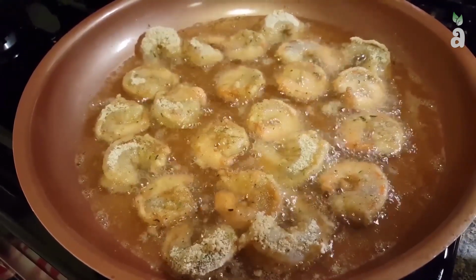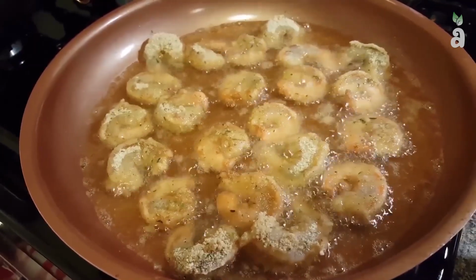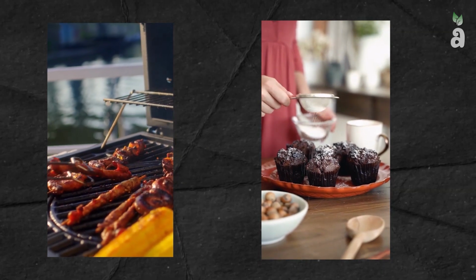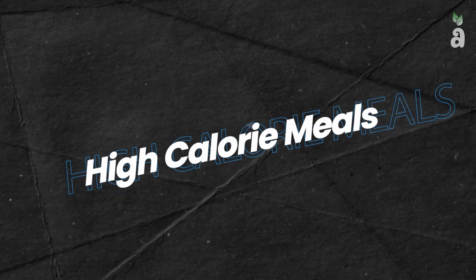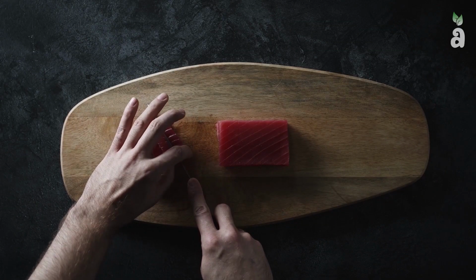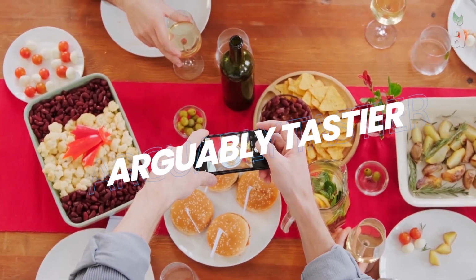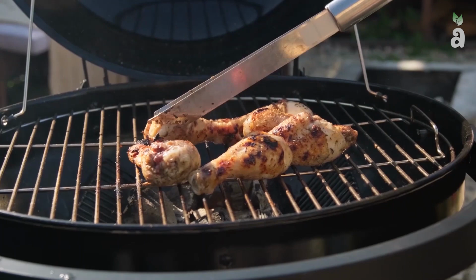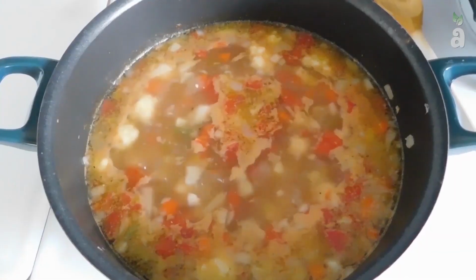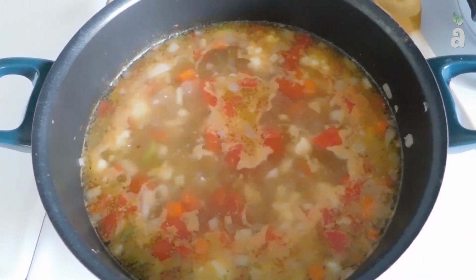Frying uses a lot of fat in preparation, and this greatly increases the calorie content of the meal. This is why other options such as grilling or baking when appropriate should be considered in food preparation to prevent high-calorie meals. For instance, grilled chicken or boiled fish should be preferred to fried ones, and baked chips should be preferred to fried ones. While these meals are even arguably tastier and filling, they also allow more nutrition and can accommodate more accompaniments such as vegetables. Boiling of food also ensures that there is no denaturation of the vitamins present in the meal.